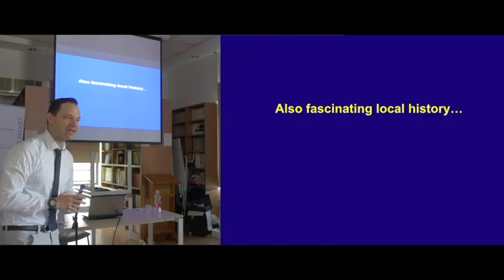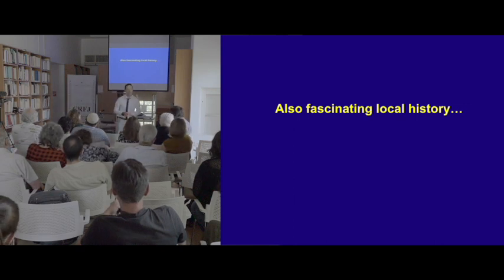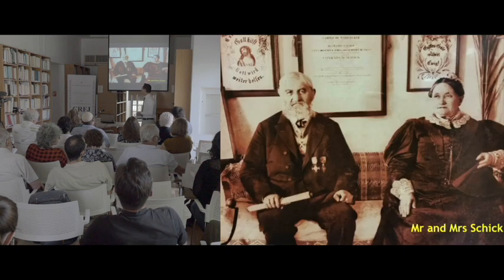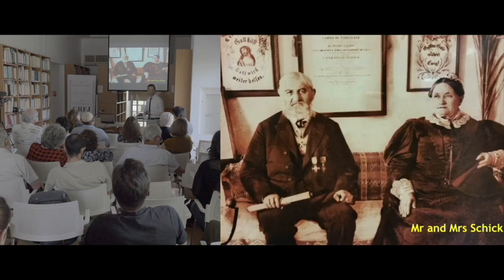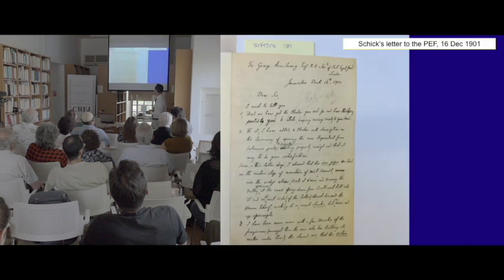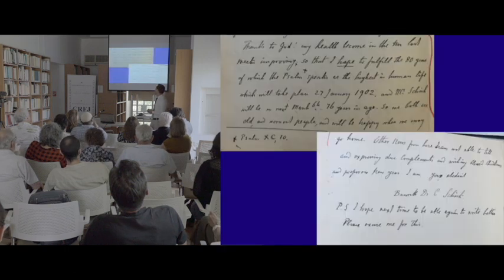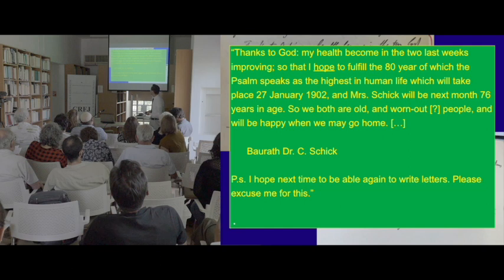And I'm finishing. The last thing that I would like to show is that you can also find some fascinating local histories there. Mr. Schick and Mrs. Schick in their late age. This is a letter that Schick sent to the PEF in 1901. It is dated December 16, and he said the next thing. Thanks to God, my health became in the two last weeks improving. His English was not so good, by the way.